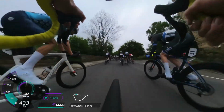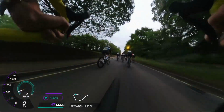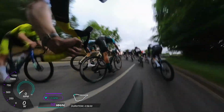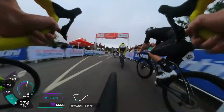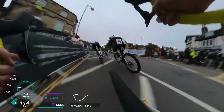You're either on the right-hand side or the wrong-hand side of the road in this situation when the bunch is moving fast. And unfortunately, I was in the wrong situation. Yes, I shouldn't have been there really. I should have just been up the front and being in the right position to battle for position for the sprint as I come through with one to go, coming up the hill.